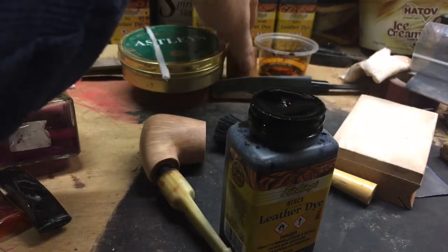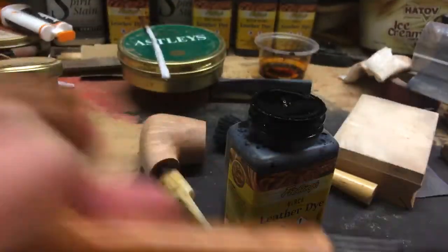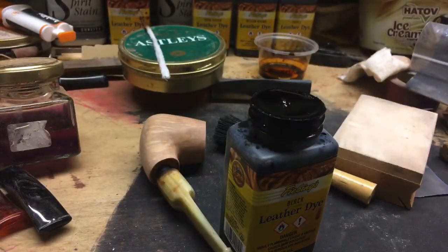Well, I am in the middle of this pipe. I'm smoking some Audit Golden Sliced in one of my shop pipes. But are you talking about for yourself, Wildcat?